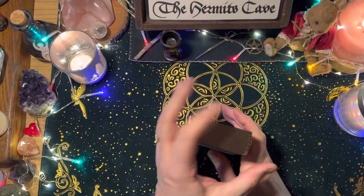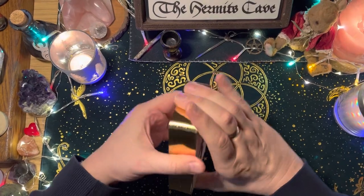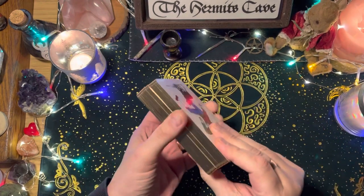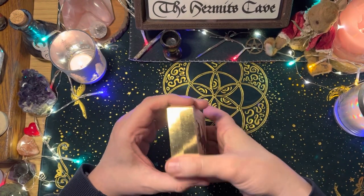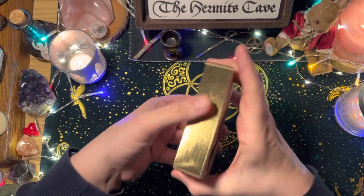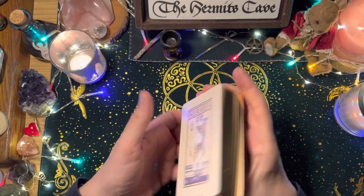So there you have it. Beautiful deck. Some of the cards were stuck together. I'm just checking for any sort of damage. Sometimes when the cards are stuck together, the gilding, a couple of little bits there, nothing major. So I'm happy with that.